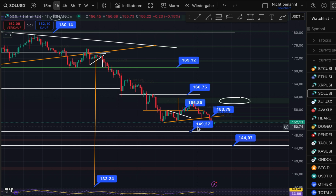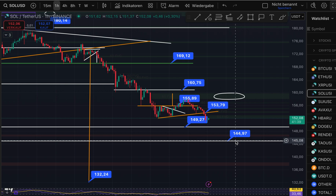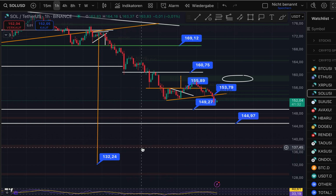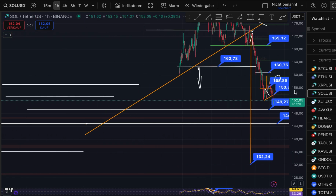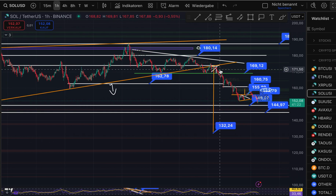So afterwards, if we lose the 149 US dollar to the downside, 145 US dollar is going to be the next support. If we also lose it, $132.25. That's the target of the rising wedge, which we have formed here in orange, which we broke to the downside, where we also got the retest.